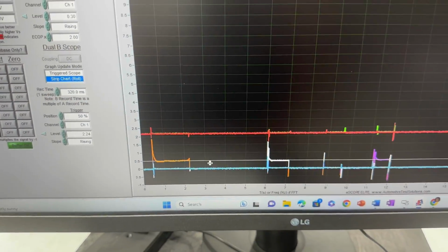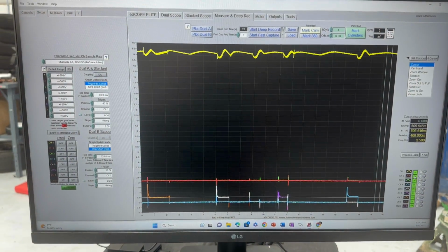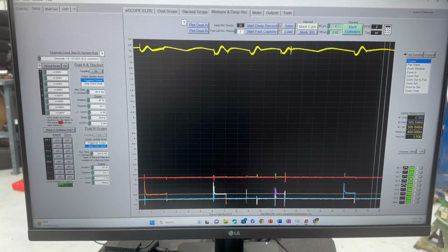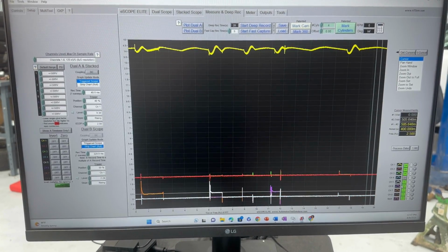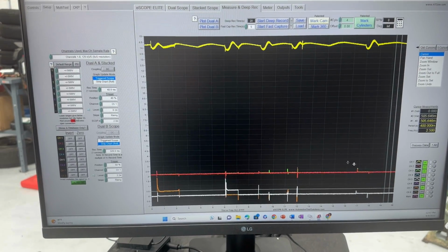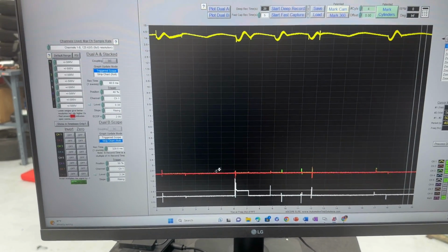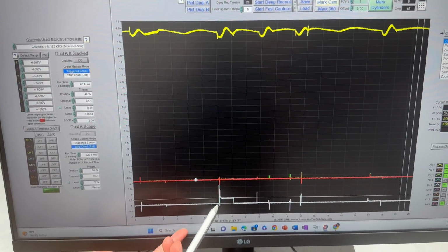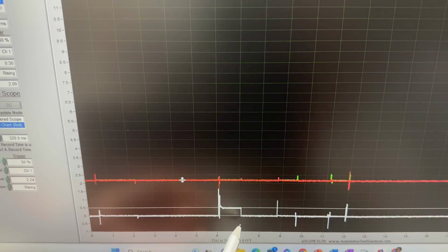Let me turn off. Let's just look at one of them. Let's just look at the white. So all I'm going to do is turn off all the others. I don't need to turn that one off. Turn off the blue. Turn off the purple. Brown. There. Nope. Get that one off. Okay. There's our voltage drop right here. Boop. Okay. Now I touched it and took it right back off again.